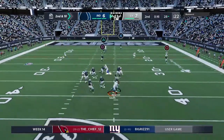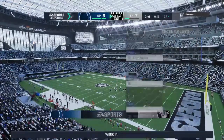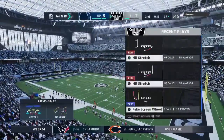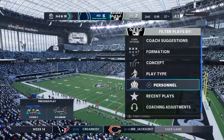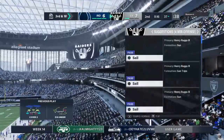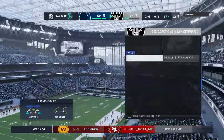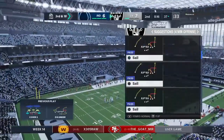On 2nd and 10, Newton. Nowhere to turn here, and he's going to go down. Back at about the 37-yard line. Now the Raiders going to go ahead and use the second of their timeouts as they stop it with 16 seconds to go in half number 1.